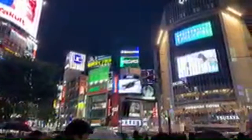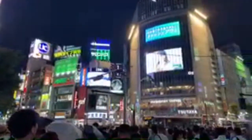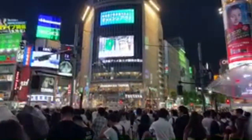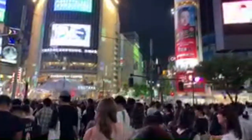I'm gonna do a little pan job here. Panorama of everything going on these days on Hachiko Scramble. I do apologize. If your signal is not good, you want to push the refresh button. Yeah, it's always going to be really hard.